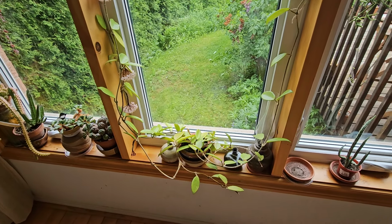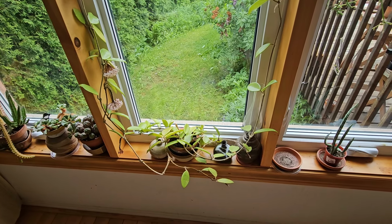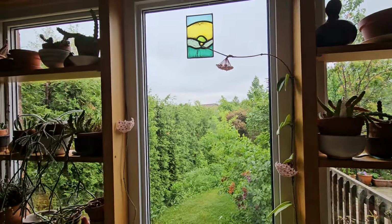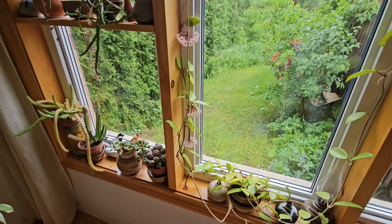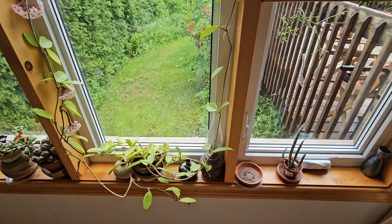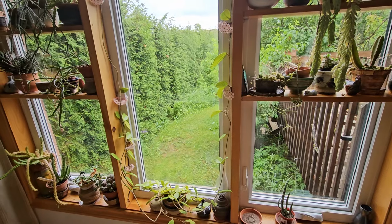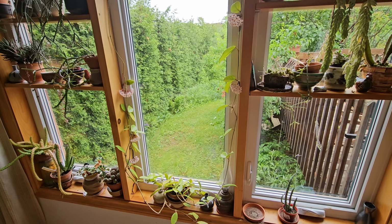Okay. If you ever want to make another Hoya from this, taking cuttings is also a very good strategy. You just break a stem, you take a piece of a stem, you put it in water, you wait till it produces roots, you put it in the soil in a pot, and it will produce a new plant, it will produce roots, and you will have a new Hoya. So that's how you reproduce Hoya. That's how you propagate Hoya.